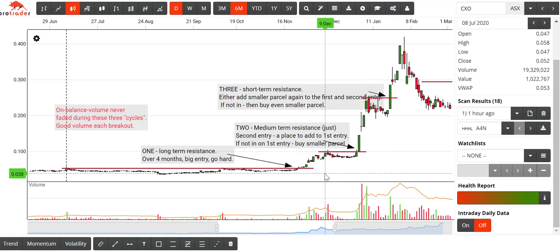So if your first entry was a $10,000 parcel back here, to my mind, your next entry on this should be a $5,000 trade. Whether you're in on the first trade or not, with only that much resistance, I would be trading a smaller parcel. You may change your mind on that a bit simply because the break of 10 cents usually is a pretty big move, and we did see it here. But anyway, $10,000 back here, $5,000 back here.